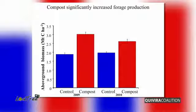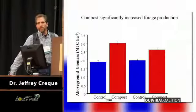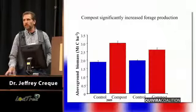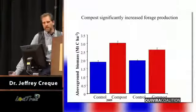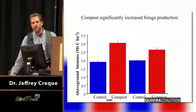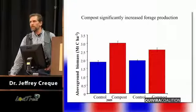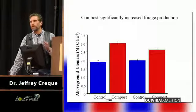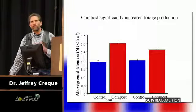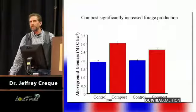Well, again, as I kind of said before, we saw a real increase in total production on the compost plots. Not a big surprise, but I think it's important in terms of understanding what some of the benefits of increasing soil carbon can be. This now, as John said, is a 2-year data set, and we applied compost once to these plots, and we're seeing still into this year a very significant difference in production, residual from that one-time application. So our intention is to just follow this one application over time and see just how long this pulse of compost or pulse of carbon will result in an increase in forage production.